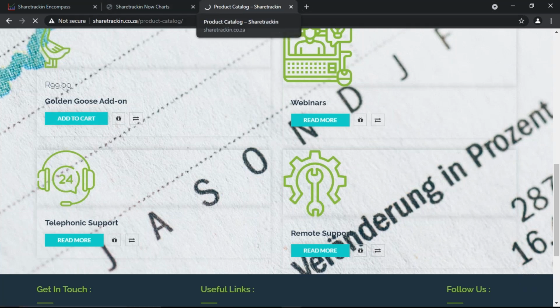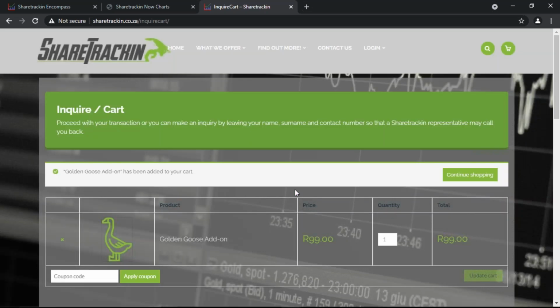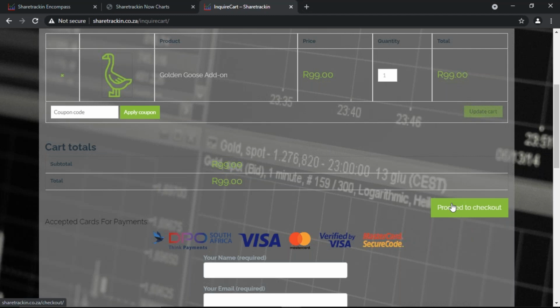You would note that the wheel on top is busy spinning. In other words, it's busy loading up the Golden Goose to my cart. Okay, it jumps over to the next page. It does look like the internet is just a bit slow on this side tonight. That's why it's taking its time. This block will then pop up again to load the cart, and after that I can go to my cart. On the cart, it says I have a Golden Goose. It's 99 Rand. Now I can just scroll down. It says cart total 99 Rand. I say proceed to checkout.